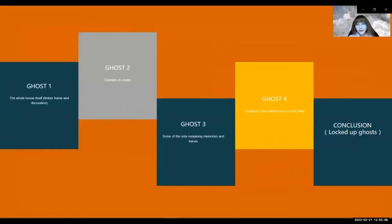So the last one is the conclusion. For the first goal, I think it is the frame of this whole structure. The timber frame and the decoration on it is totally the local culture, so it can be a history from now. And the second thing, the second goal, I think is the changing usage for the people who live here. Someday the owner sells them to another businessman and will be selling other things.